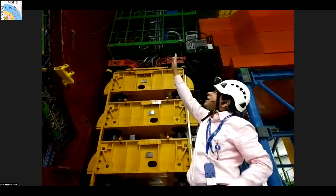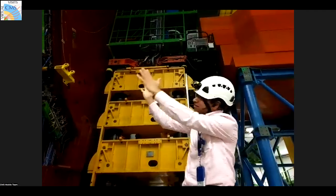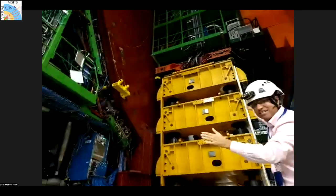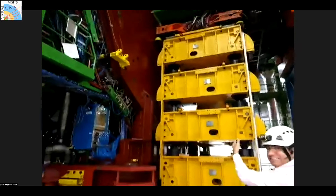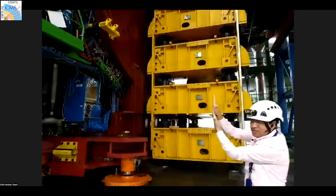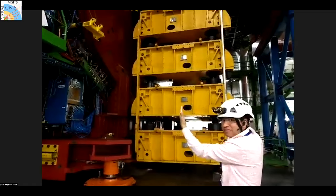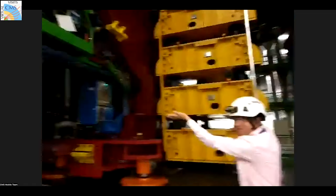Also, this is one part of the detector, what you can say the near side of the detector. There is a far side of the detector. Right now we are in the negative. So if the center of detector is zero, origin is zero, so we are in the negative side of the cavern. There is a positive side of the cavern.